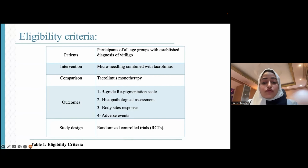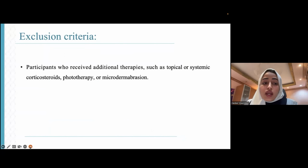We included patients from all age groups with an established diagnosis of vitiligo. The intervention was receiving microneedling combined with tacrolimus. The comparison group was receiving tacrolimus monotherapy. For the outcomes, we have 4 main outcomes that we will discuss later. For the study design, we included only randomized controlled trials. On the other hand, participants who received any additional therapies such as topical or systemic corticosteroids, phototherapy, or microdermabrasion were excluded.